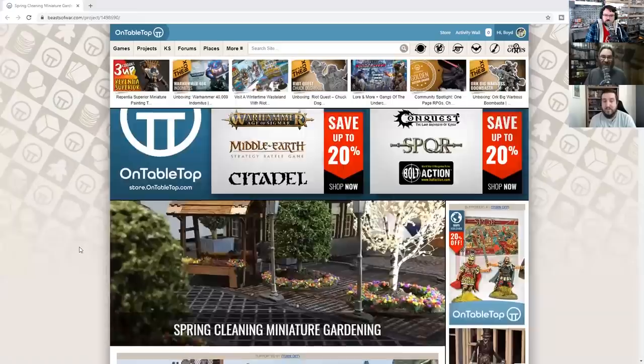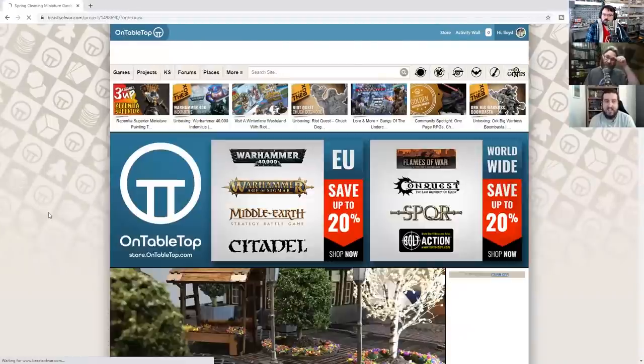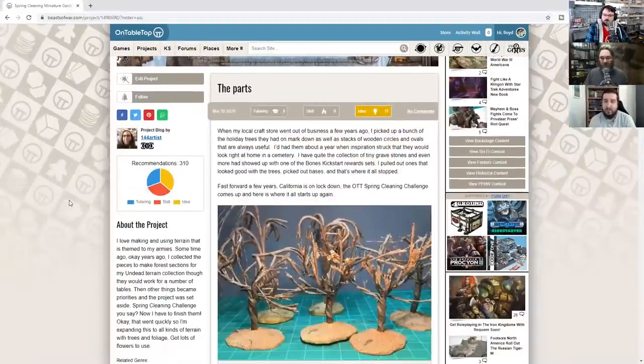So, yeah, that was one of our honorable mentions. And the other one goes to 144 Artist, who did something that was just so charming. This was Spring Cleaning a Miniature Garden, which was wonderful. 144 is a big, big fan of Volsung, which is a game that we've featured on Tabletop quite a few years now.